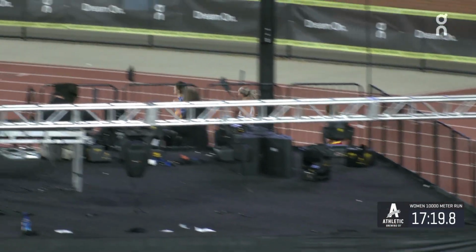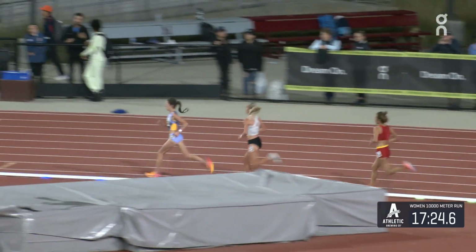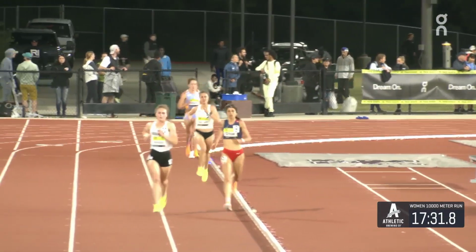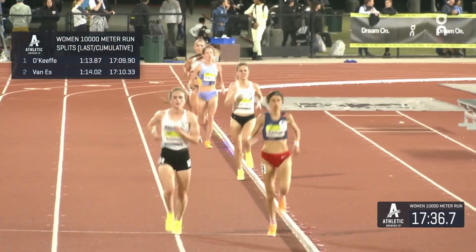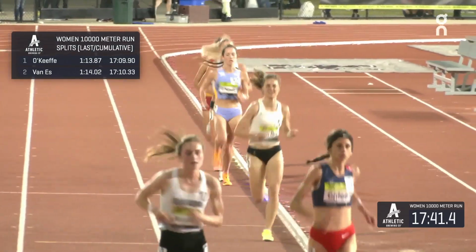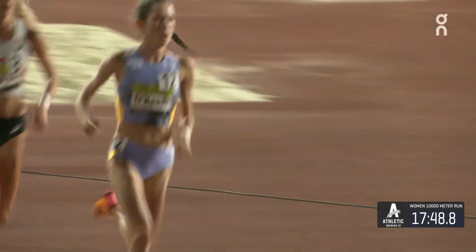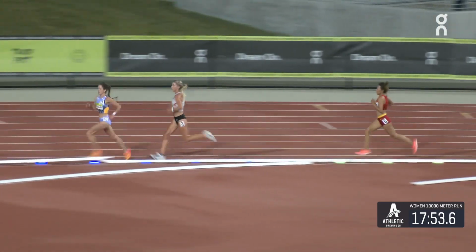And now it is Fiona O'Keeffe out front leading Diane Van Es and Wu Ga He. Waiting for the splits to share with all of you from the 5,600. That was a 73.6, so no time lost. Oh, it's 73.8. Okay, well, not a single split outside of 73. Fiona O'Keeffe, 73 at lap 14.